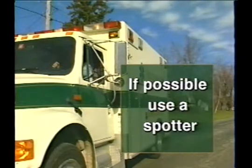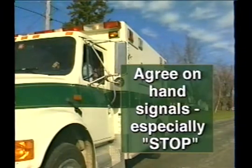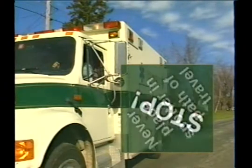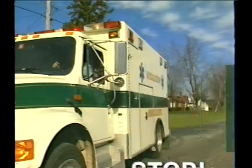If there is a crew member available, use that person as a spotter. But keep in mind that even with a spotter, things can go wrong, and a safe back is your responsibility. Agree with your spotter ahead of time on hand signals, especially the signal for stop. Place the spotter in a position where he or she can see the areas that you can't, but never place the person within your intended path of travel. If you lose sight of the spotter at any time, stop immediately.